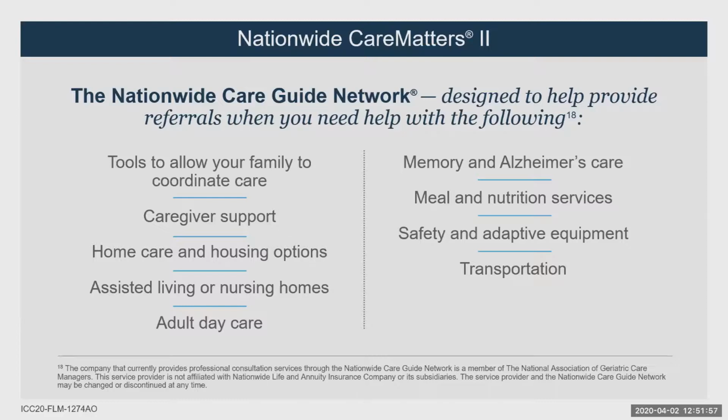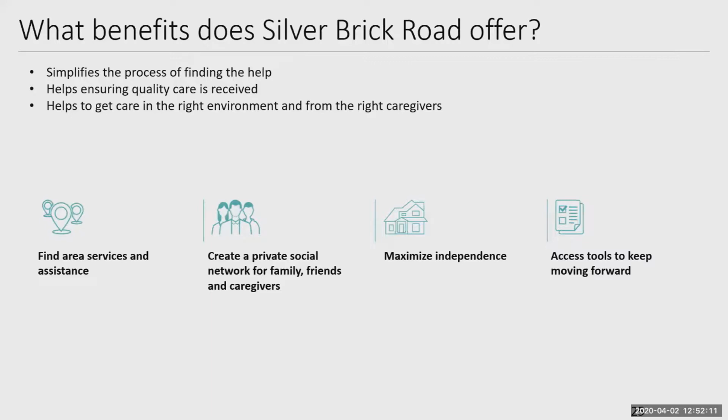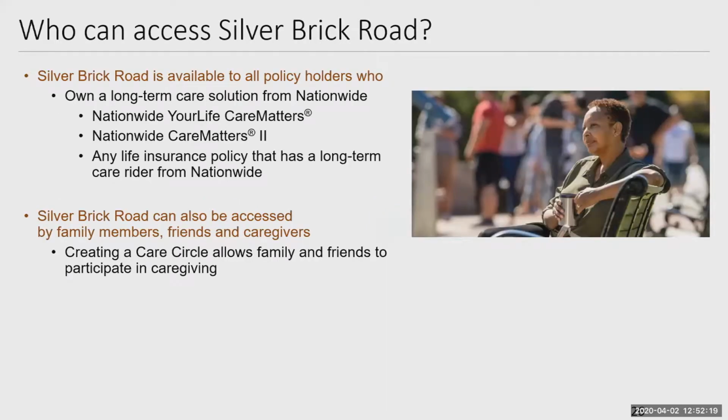But starting in January, we updated it. And we partnered with a team called Silver Brick Road. They're the best at this in the industry. And they have a website, silverbrick.com/nationwide. And we will email you information on this. Now your client has the phone number they can call, but the family can also get on this website. It's available to policyholders who have purchased Carematters, Carematters 2, or any of Nationwide's LTC riders in the past.